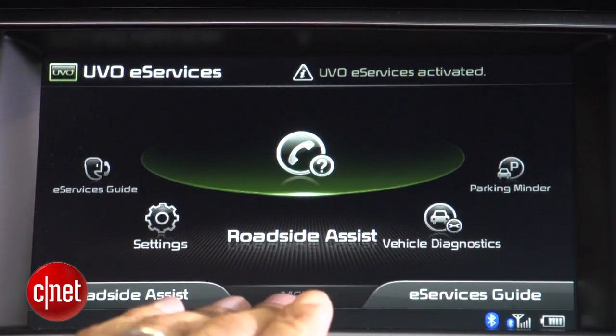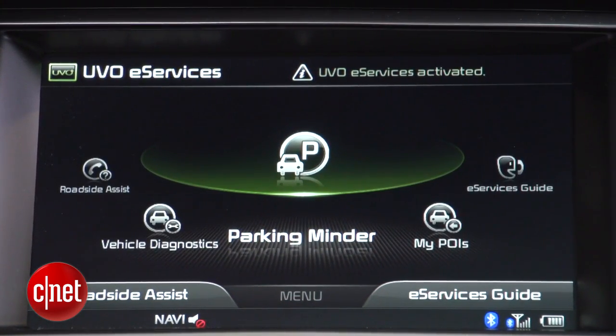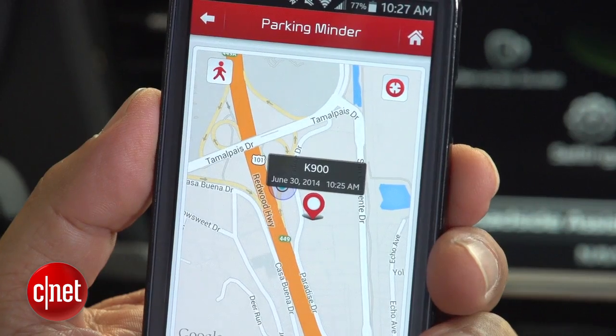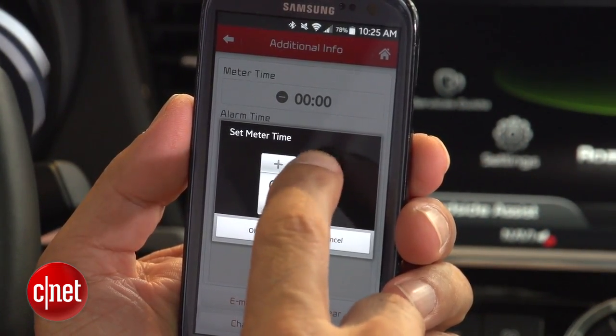You've got roadside assistance, vehicle diagnostics, and repair information. The parking minder is fairly interesting. Let's say I just parked the car. I push this button, and it's now connecting to the UVO app that's running on my phone, and it just sent this car's location to the phone. I can also go there and set up a timer to remind me when the parking here runs out.